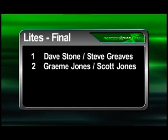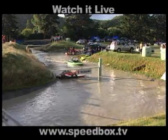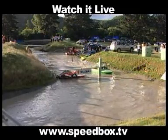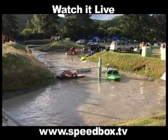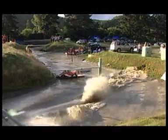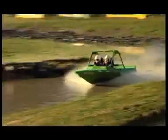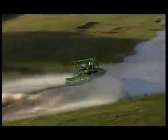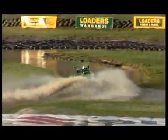It'll be the slowest to go first, and that will be the father and son combination of Graham and Scott Jones. And all they need to do is post a time similar to what they've been doing in the past. And if they do that, that puts the acid on Dave Stone and Steve Greaves. Both these guys have been there and done that before. They've made it through. They were in the light section last year. Dave Stone finishing second to Brian and Marie Kelly. The Joneses finishing down in 9th place.